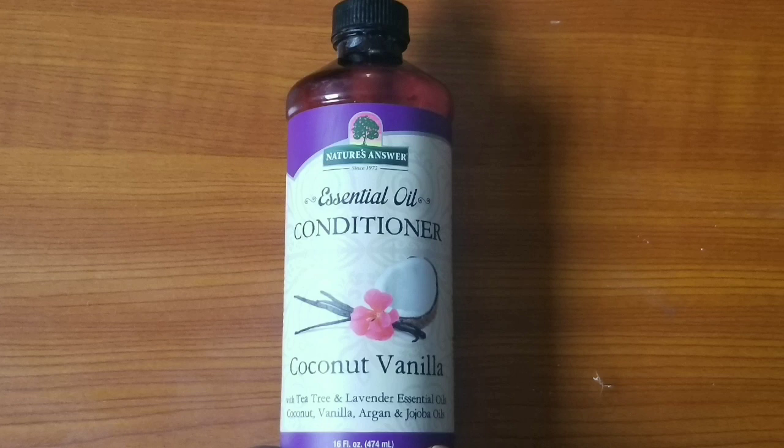I hope you can now see the reasons why I recommend this essential oil conditioner. I know I've said a lot, but I've just summarized it, and I hope that with this summary you'll be able to pick out the essential point that should make you go out there and get Nature's Answer essential oil conditioner so that you can have healthy hair. It's time for you to stop having thinning hair. Your hair should stop thinning if you use the right product. And the right product is Nature's Answer Essential Oil Conditioner. Once you use it, your hair will stop thinning and your hair will grow.